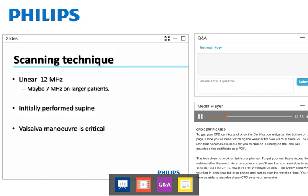Now, an effective Valsalva manoeuvre is critical for this examination, and it really is worth the time to get the patient to perform it correctly. Now, as I'm sure we're all aware, a lot of patients do find a Valsalva quite difficult sometimes, and you have to be careful that you don't get spat on or blown at when that happens.